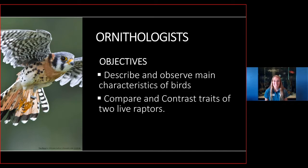As ornithologists, you are going to be able to meet two main objectives today. First, we're going to describe and observe some main characteristics of birds. We're also going to be able to compare and contrast two main raptors that we have here at the Living Coast Discovery Center. So you're going to get to meet two live birds today.